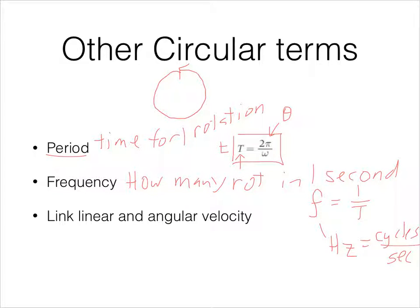Now the last thing we want to do is we want to be able to link our angular rotation and the linear speed, okay? Because a lot of time we'll have the speed. So let's see if we can kind of figure that out.